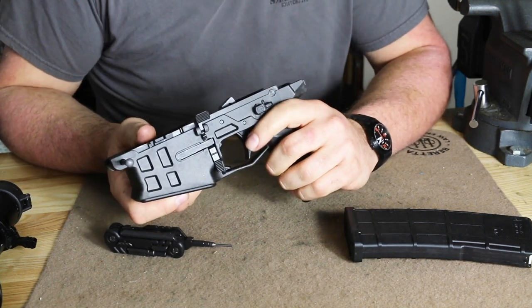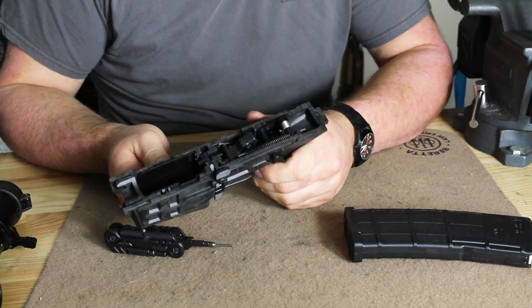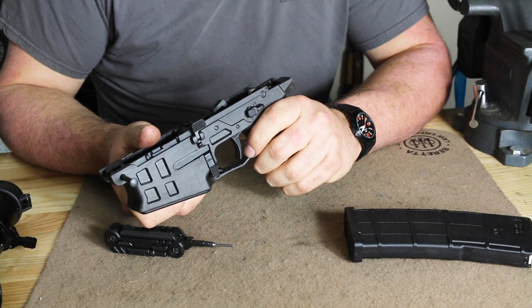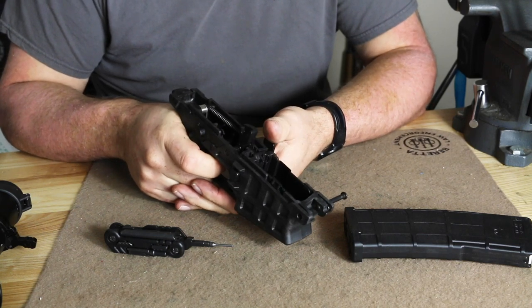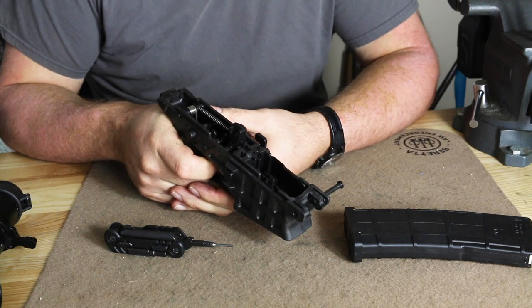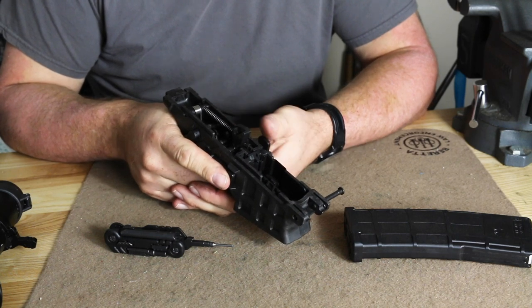Now, the safety. The safety is ambidextrous. It's polymer. It's not nearly as nice as what is found on the 805, I do have to admit, and it's also a lot louder. The trigger. The trigger has definitely had some changes that were made to it. It's a little bit more spongy. In my opinion, the BREN 2 trigger is not nearly as nice as the 805. The 805, that is really where they shine. That trigger was very, very nice.